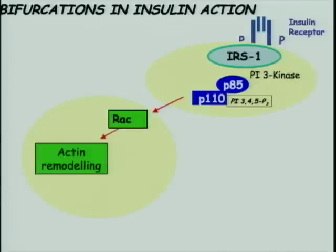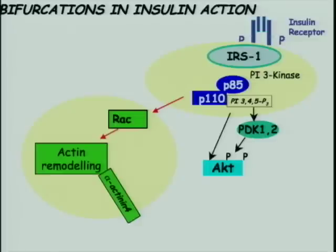So I'm going to try to convince you that downstream of PI3 kinase, RAC1 is GTP loaded, that this, among other things, but presumably because of the change in actin remodeling, is going to change the dynamics of where molecules are in the cell. I'd like to show you a novel player in this signaling, a molecule that binds to remodeled actin, and that's called actinin 4. And on the other side of the story, I'm going to show you that downstream of PI3 kinase, we have the classical activation of AKT through PDK1 and 2. And so we're going to talk about two different modules, the module downstream of RAC and the module involving AKT.